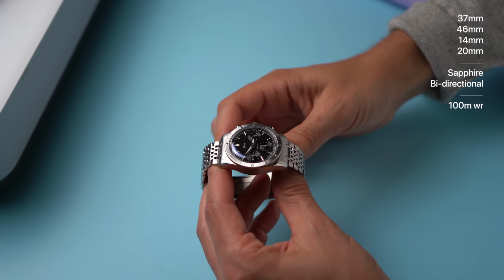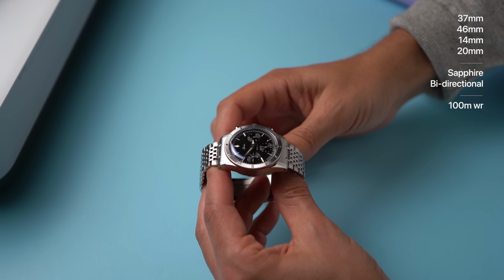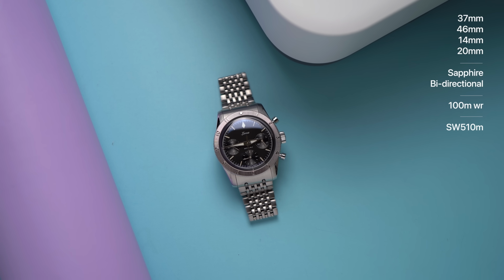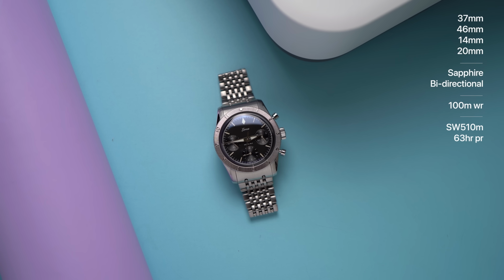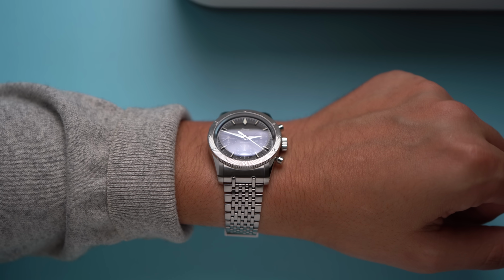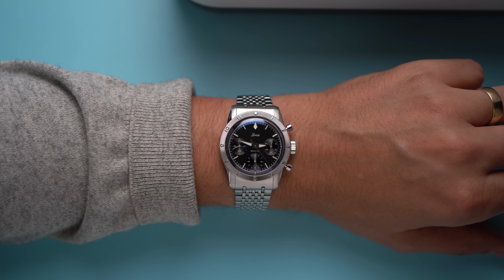It has 100 meters of water resistance, and it uses the Sellita SW510 manually wound Elaboré grade movement with 63 hours of power reserve. The watch has a 2-year warranty and $2,650 is the price. Pre-orders begin today, and the watches will ship in April or May of next year. I find this size just delightful on my wrists.